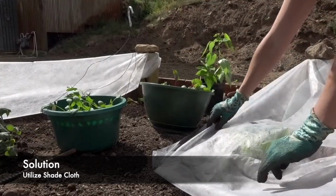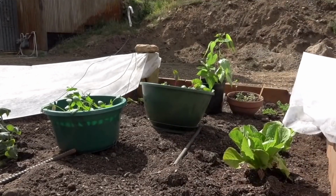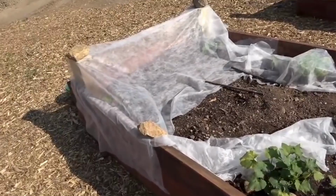Now the solution to this is to mitigate the sun by using a shade cloth. They work really well. In fact, I have a community garden where they regularly use shade cloth. It can be a little bit of a nuisance to use just because it can flop around and the wind can blow it. But when done right, it can be really effective for helping to mitigate that really strong sun and provide cooler temperatures overall so you don't get that bolting of your greens early in the season.